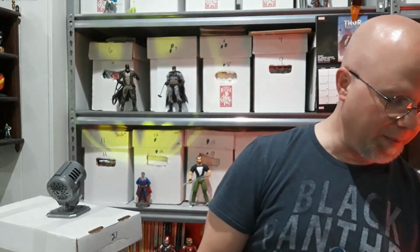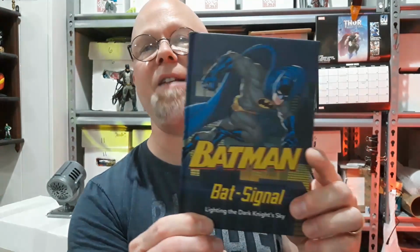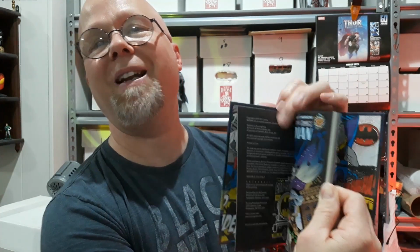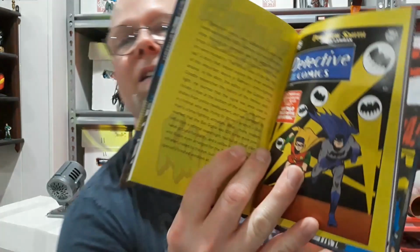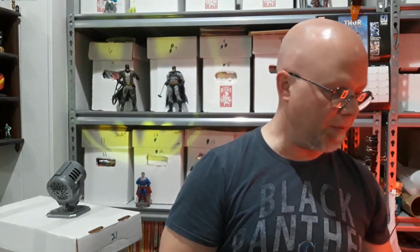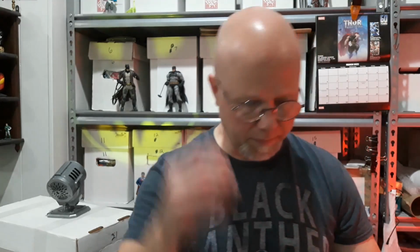It is a very cool item, and if you like die casting, or just Batman memorabilia, it's lots of fun. It also came with this little book about the Batman bat signal lighting the dark night sky. I haven't read it yet, but it's a little hardcover book that has a bit of the history of the bat signal, some covers with the bat signal in them, and some really cool illustrations. A neat little book that came with the bat signal. And so there's the book. Very cool stuff there. Lots of fun on that note.